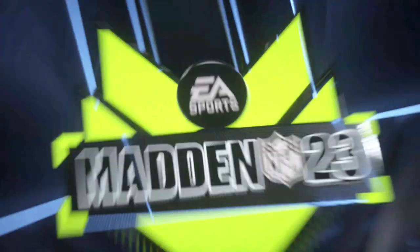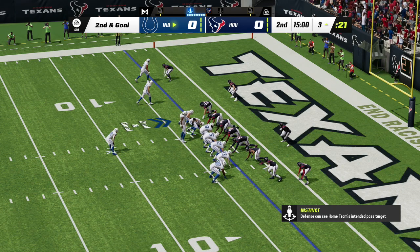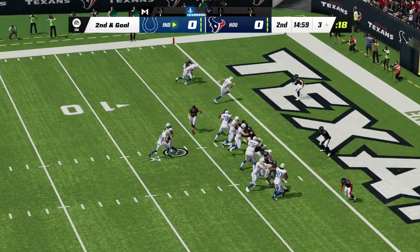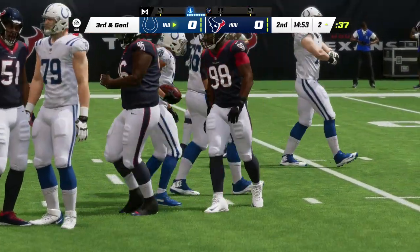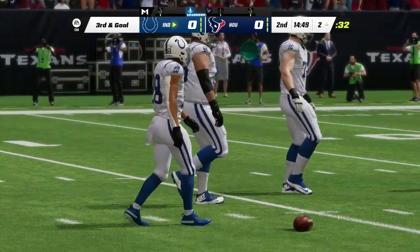Start of the second quarter, and it's the Colts in possession. So the ball position now at the 3. Here's 2nd and goal. Here's Taylor again. And not a whole lot there as they'll get him down at about the 2. Called a gain of a yard as they get a little bit closer here. It's 3rd and goal. 2 straight shots on the ground.